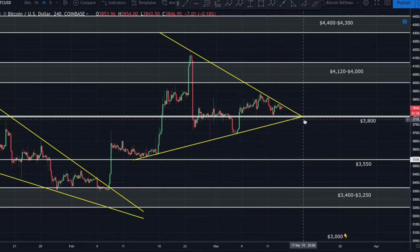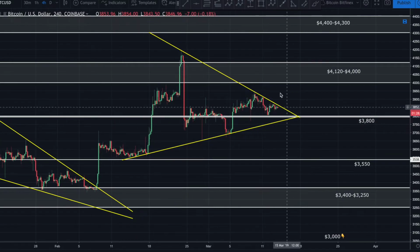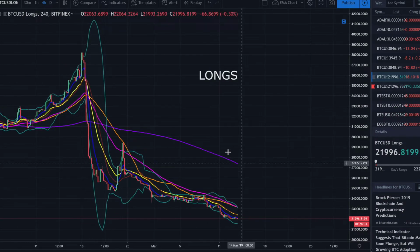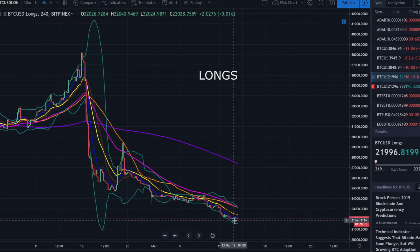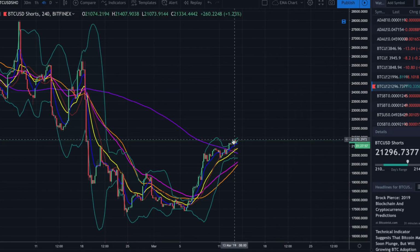Of course, we have the ascending support line that's been in place for quite some time, going back to February the 14th. And what I'm watching is, as we approach the apex of any wedge, guys, you're looking for that larger move to come. I'm looking at longs versus shorts. Longs are slowly dropping off the board here. Shorts are stacking without question. The market believes that price is going to go lower.